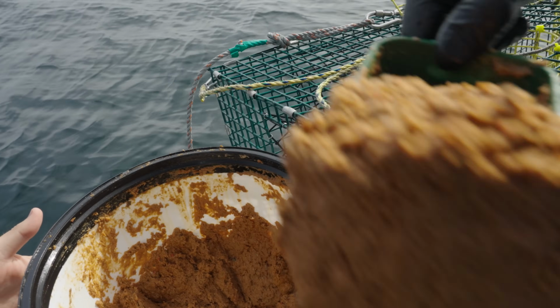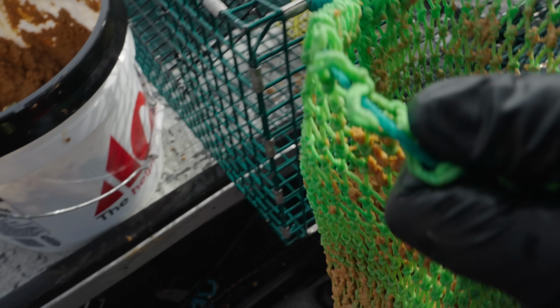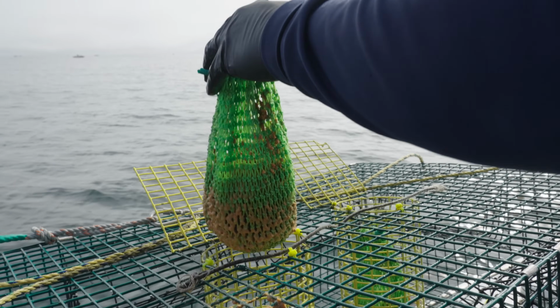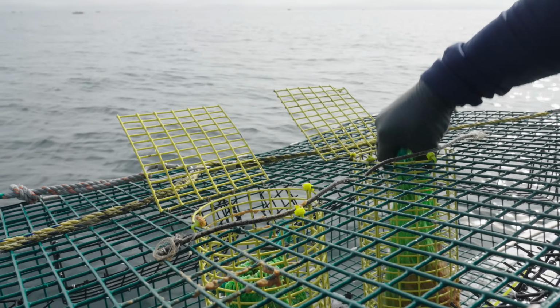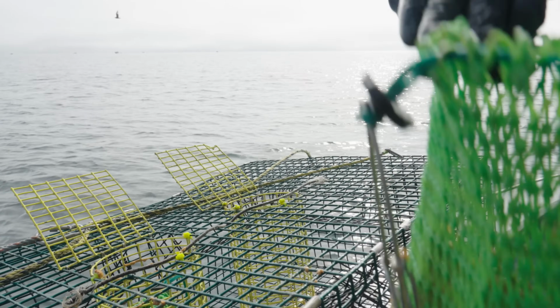Clint, this is for you, buddy. About like that, and then seal it up. Just one spoonful is good, huh? Well, it's got some in there already, so we're just adding a little freshie on top of it. It hasn't dissipated all of it yet.